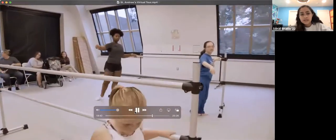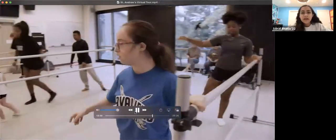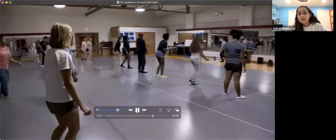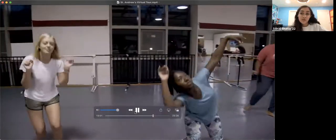So this is adaptive dance, where St. Andreans help students with special needs just get comfortable on the dance floor, learn a little bit of ballet while their parents are here to watch. So again, this is just one of the many options that you have for community service. But then dance is, like I said, such an open program now that we also have flexibility in terms of when you want to dance and what program you want to be a part of.